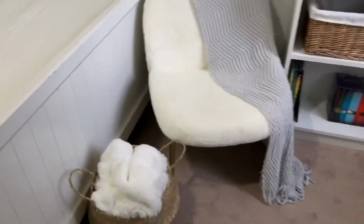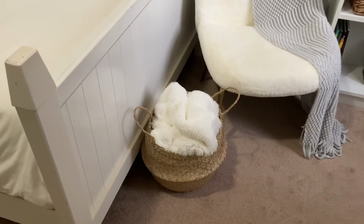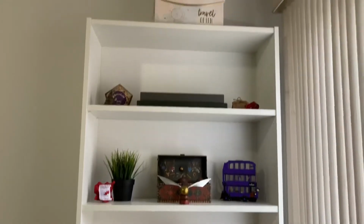Over here, this little reading nook, I have this basket from IKEA. Blanket, I'm not sure where it's from. I think it's from Winners. I'm not 100% sure. Chair is from Structube. This throw blanket is from, where is this from? Simons. Okay, and this is the shelf that me and my dad built.